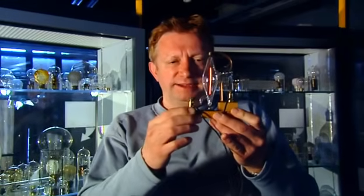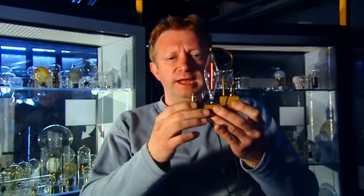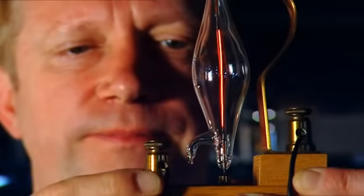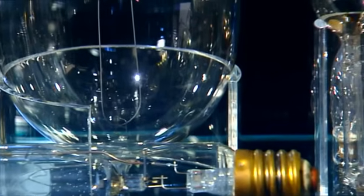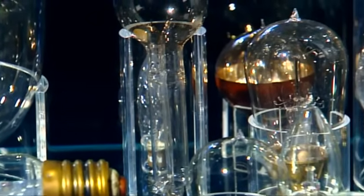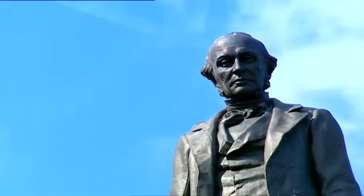This is a replica of Swan's first functional incandescent light. It's a replica because he tested all of his to destruction. Good lad. Doesn't look much like a light bulb because it's a prototype. It's an experiment. But would it work in practice? Swan's light bulb was a brilliant idea, but he needed to test it. His friend, millionaire industrialist Lord Armstrong, had the perfect place.